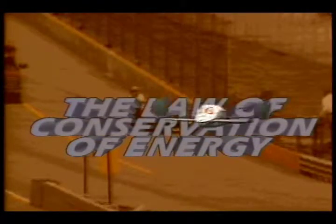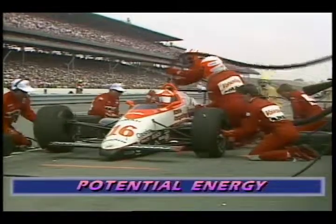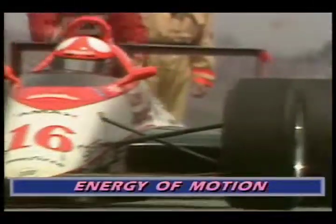Looks terrible, doesn't it? But the driver walked away because of the law of conservation of energy. The law of conservation of energy says that energy can't be created or destroyed. It just changes form.